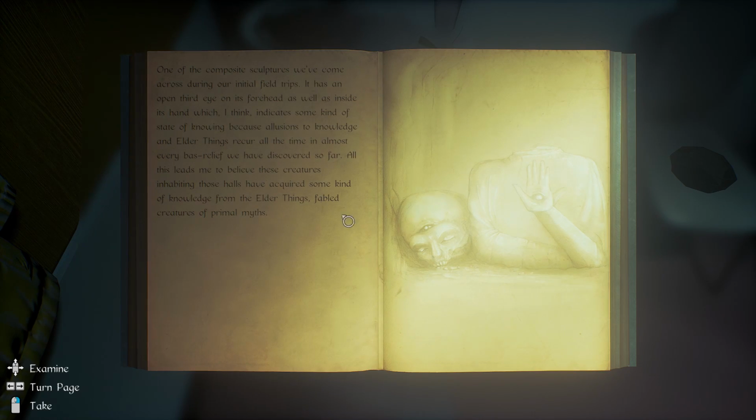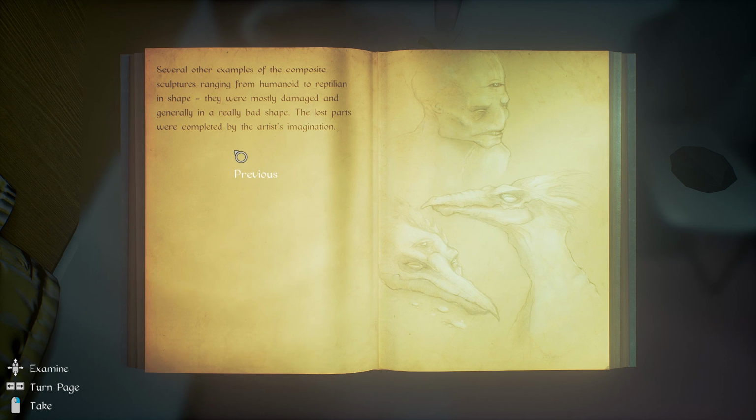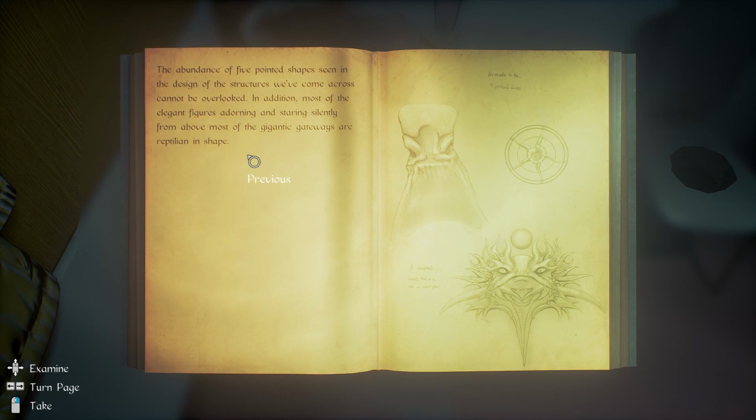There is more. Several other examples of composite sculptures ranging from humanoid to reptilian in shape. They were mostly damaged and generally in a really bad shape. The lost parts were completed by the artist's imagination. The abundance of five-pointed shapes seen in the design of the structures we've come across cannot be overlooked. In addition, most of the elegant figures adorning and staring silently from above most of the gigantic gateways are reptilian in shape.